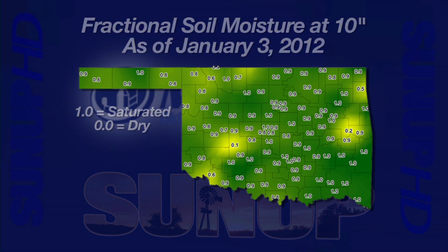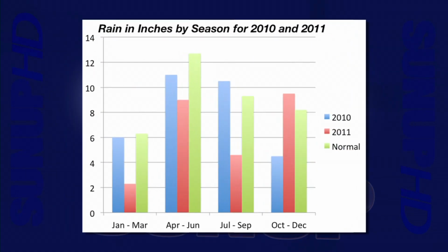Taking a look at a graph that shows the rainfall in 3-month sequences, January to March, April to June, July to September, and October to December, we take a look at 2010, that's the blue, 2011, that's the red, and then the green shows normal. And we can see how back in 2010, things were pretty close to normal until we got to October to December, and then they came in at only 4.5 inches for that time period.